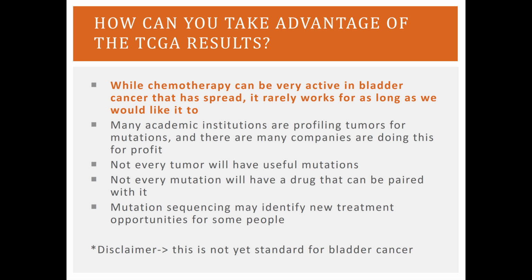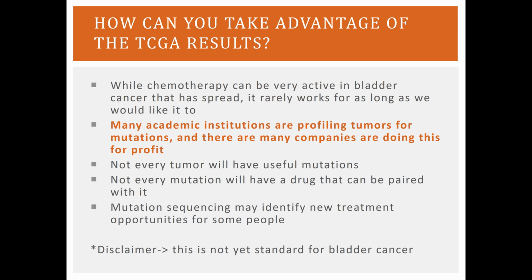So while chemotherapy, as we know, can be very active in bladder cancer that has spread or metastasized, it rarely works for as long as we would like it to. And so many academic institutions are now profiling tumors in order to identify specific mutations that are present within them, to see if maybe there are actually drugs, what we call targeted therapies, that can block the effects of those mutations. And these are called actionable mutations or actionable alterations.